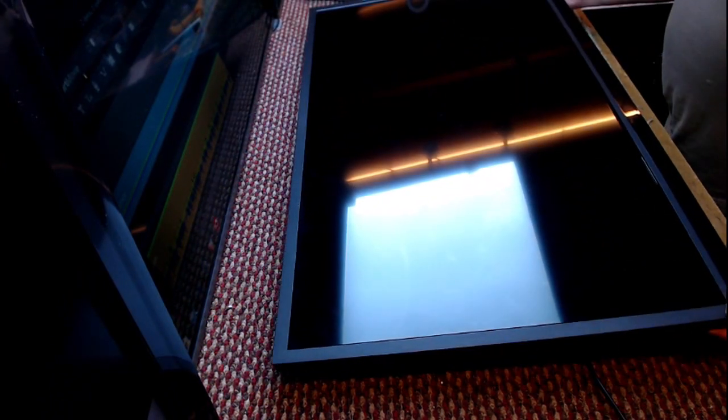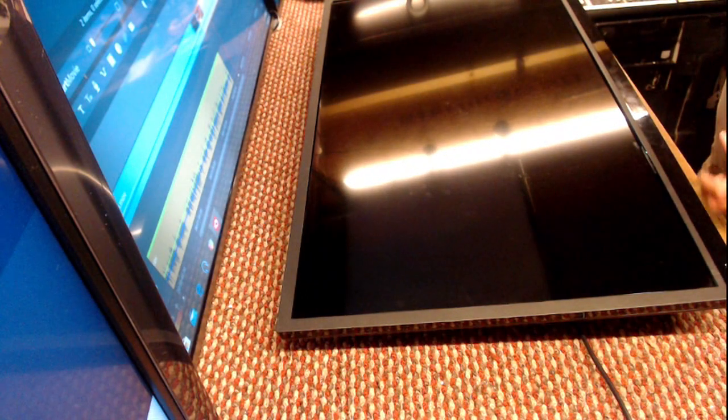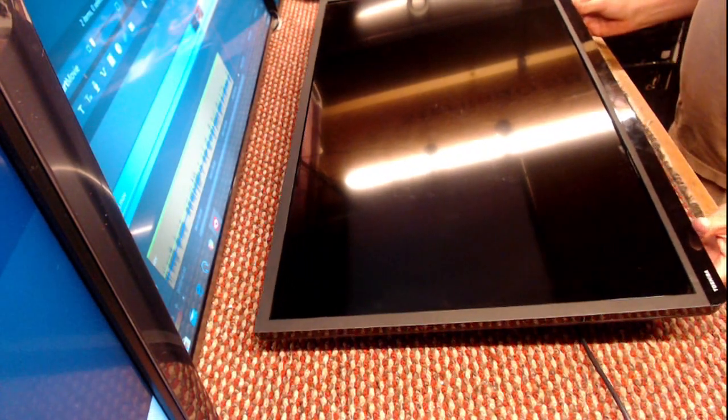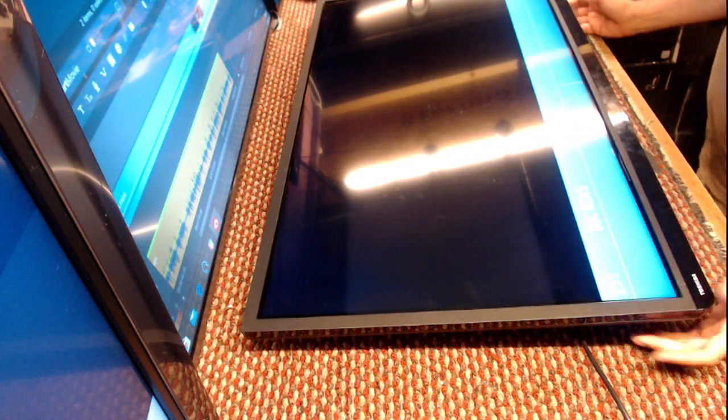So, ground screws in. Most of the TV screws are in. Should be able to give it a test, and hopefully the correct colours will be back now. There you go.